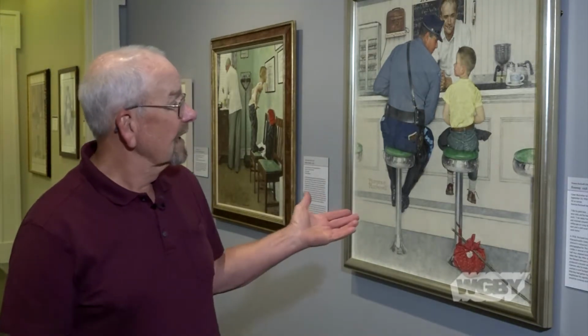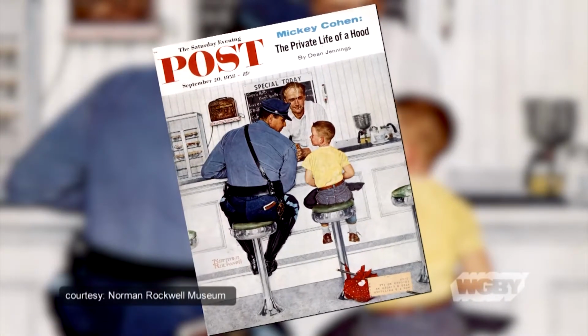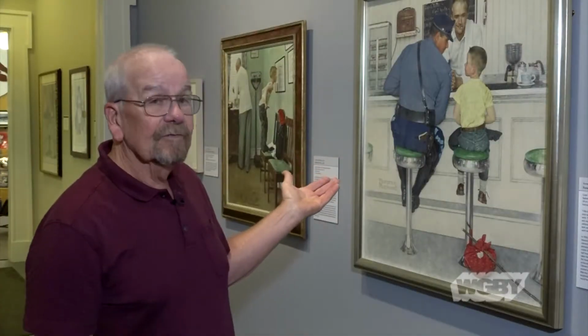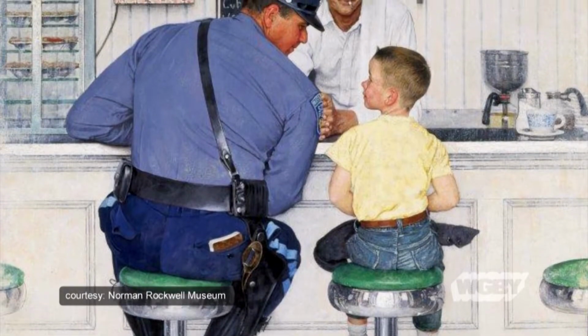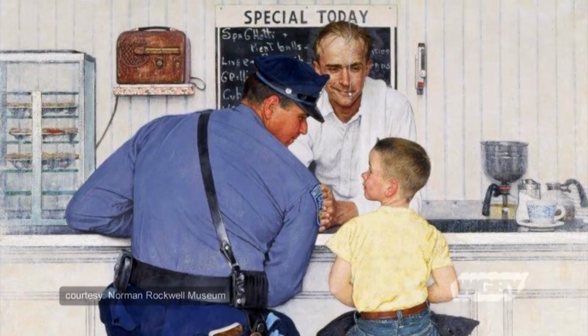So my father came and got me out of school, and we actually posed for this cover at a Howard Johnson's restaurant on the Pittsfield Lenox Road, believe it or not. When we arrived, Mr. Rockwell already knew what he had in mind. So we just more or less sat on these stools, moved our hands a little bit, put on different jackets and that kind of thing, and then this was the result.